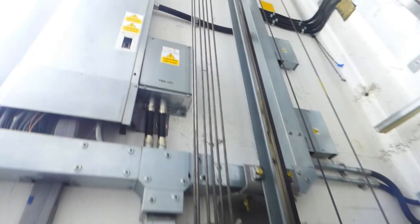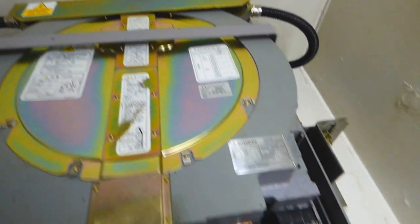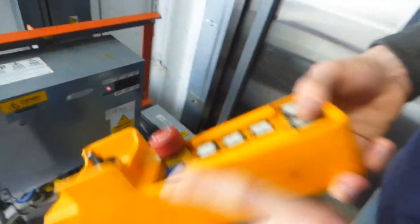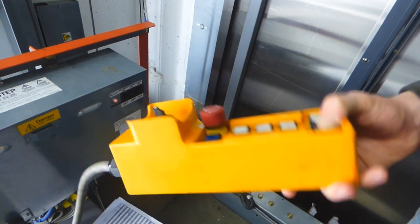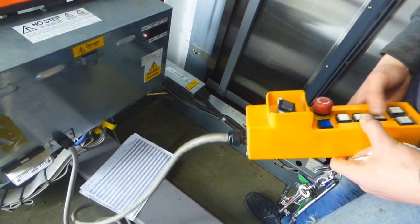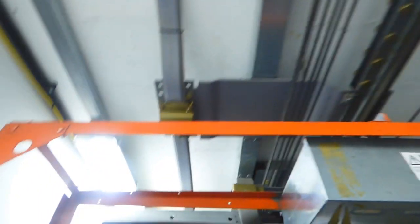Floor 0. Going up. And now let's surf this awesome Mitsubishi. Get a video on that, that's nice. Look at that. It's just so, honestly, it's just so much quality in there.